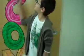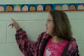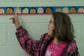I like this pattern because it has my favorite. I chose these words because they have pattern colors. I chose this pattern because it alternates green and red, green and red. I like this pattern because it goes boy, girl, boy, girl, boy, girl.